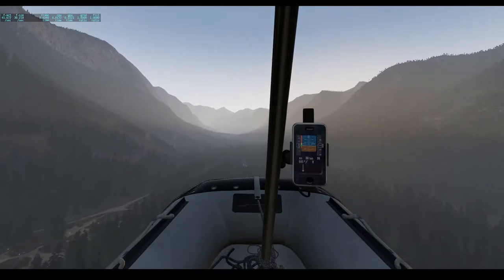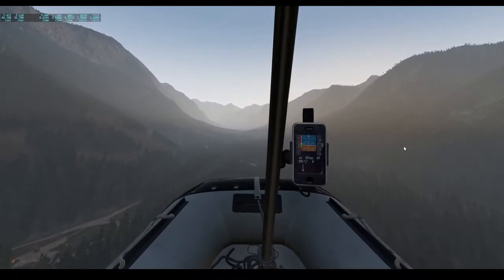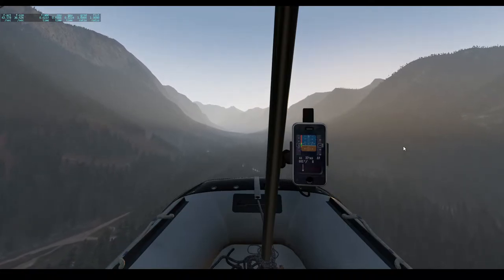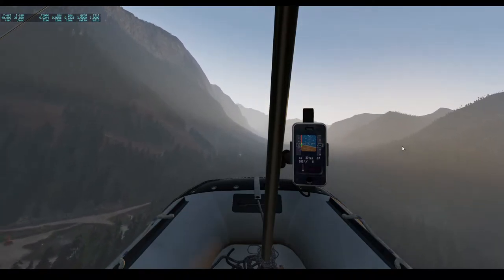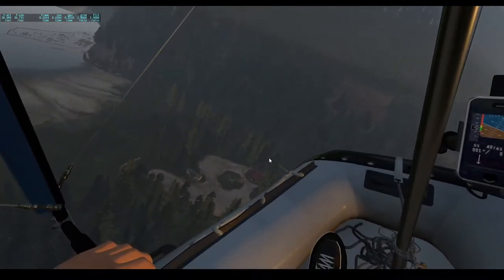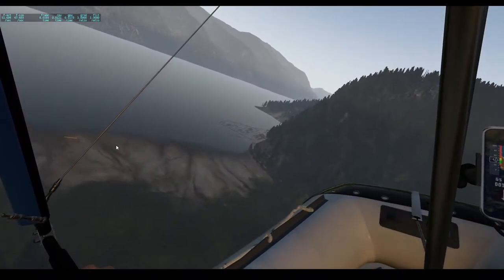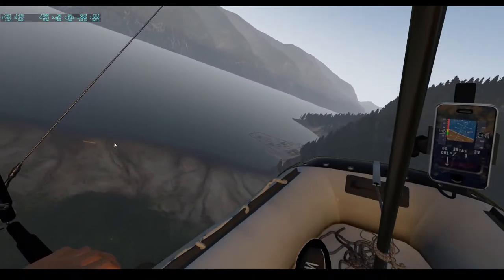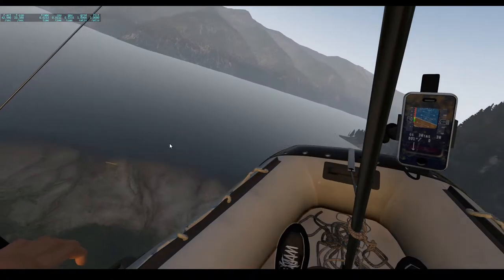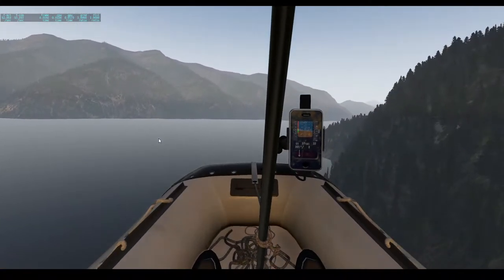Alright, so this is pretty fun. Let's see if we can go ahead and land this aircraft on the water. I'm just going to make a left turn here. You can see the airfield down there, that's where we started out. You can see the banks here, the river delta, Quatam River, going into this kind of sound here, that's really cool.